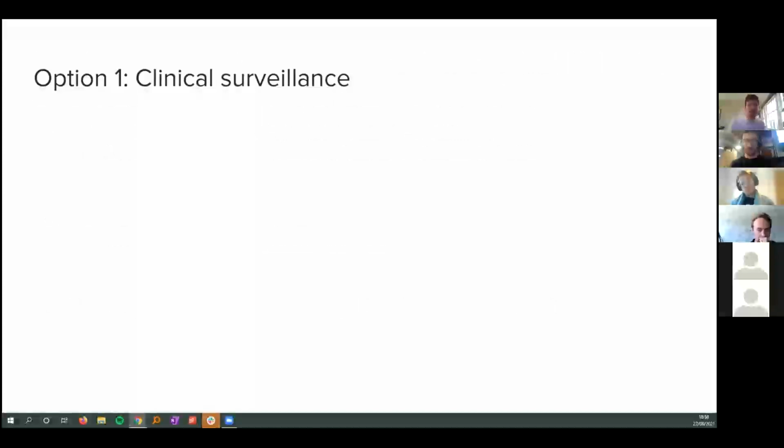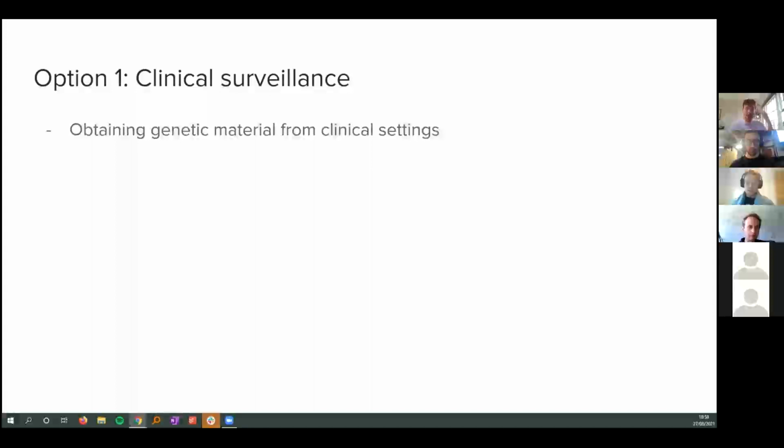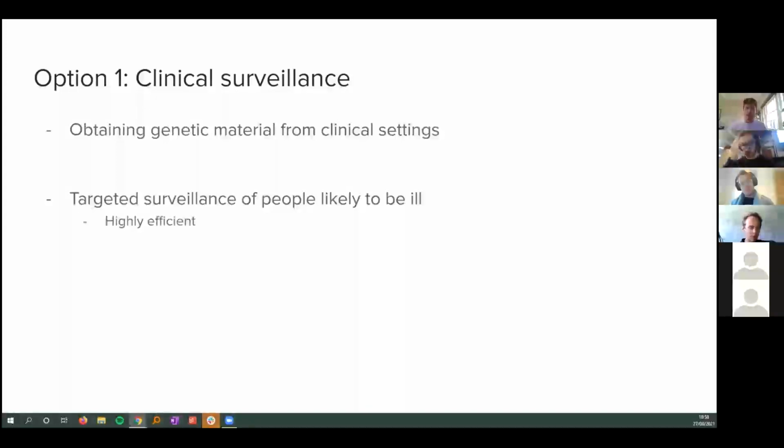So clinical surveillance just involves obtaining the genetic material that we're analyzing from clinical settings, hospitals, doctors' offices, that kind of thing. Obviously, this naturally targets the people who are likely to be ill rather than sequencing lots of healthy people, and therefore is highly efficient. But you're naturally going to miss anything asymptomatic, which could include any diseases with long incubation periods or any kind of engineered pandemics that are designed to be hard to detect.